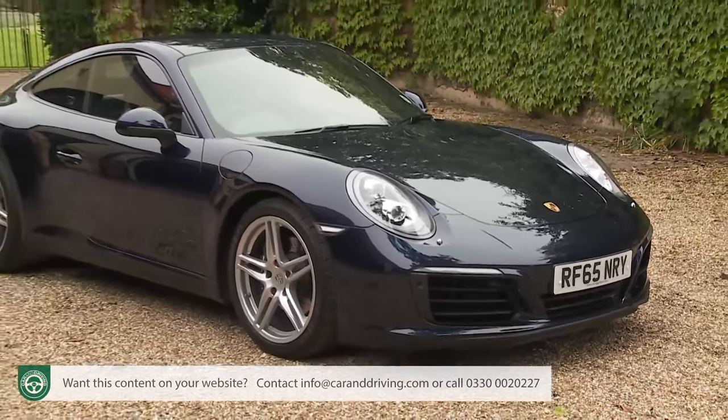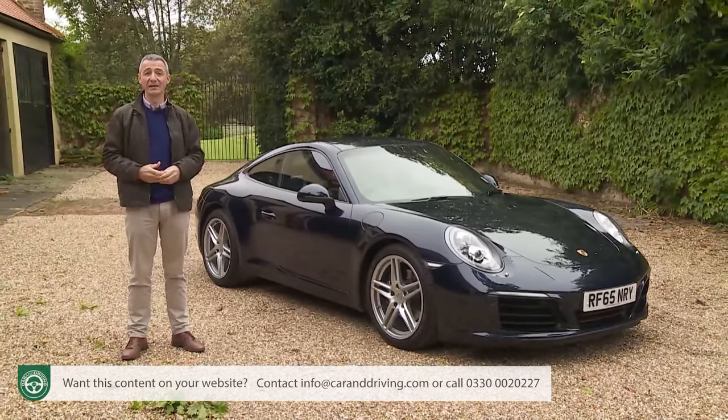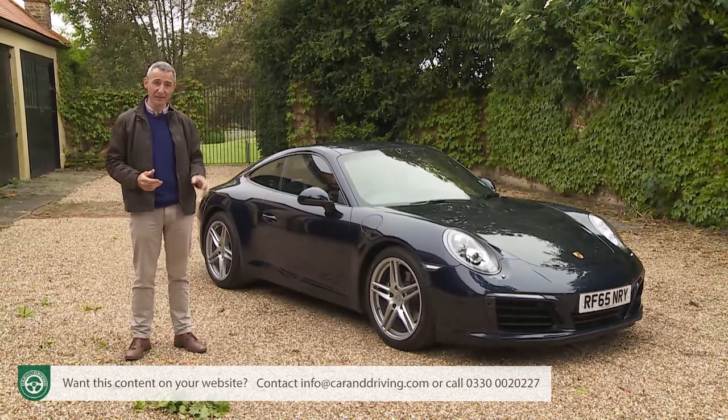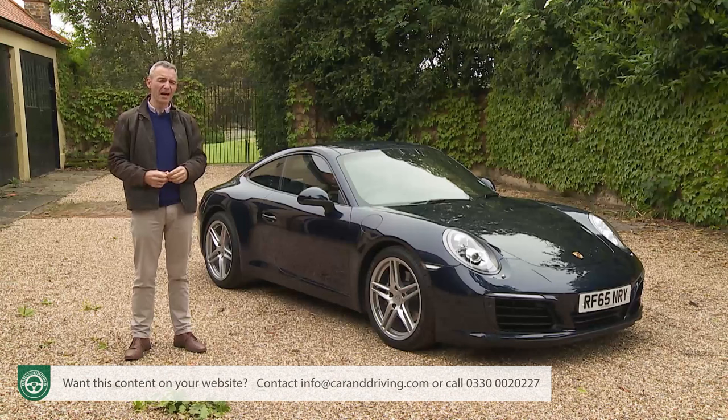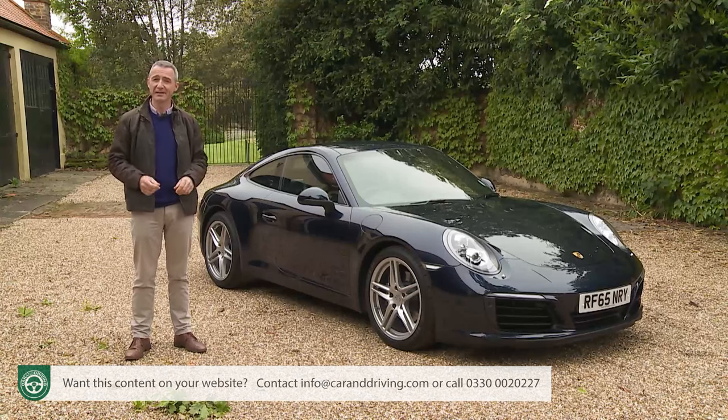Is a 911 good value for money? Well, that depends on your perspective. There'll always be lesser brands offering sports cars that look similarly quick, but there's something about the depth of engineering and the history of this car that sets it apart.